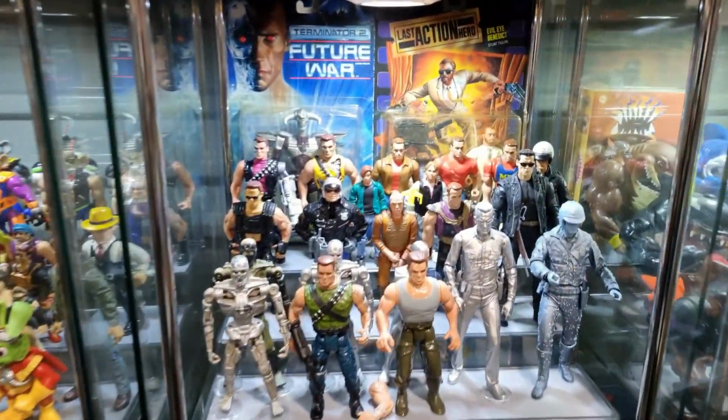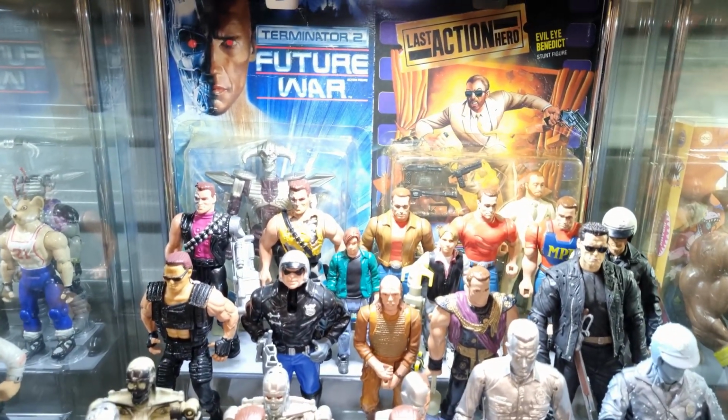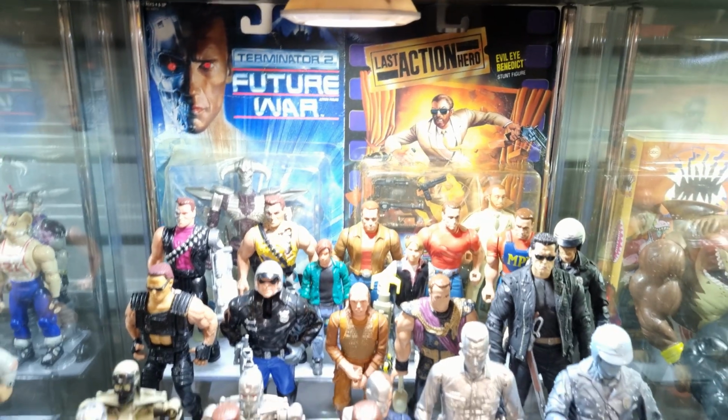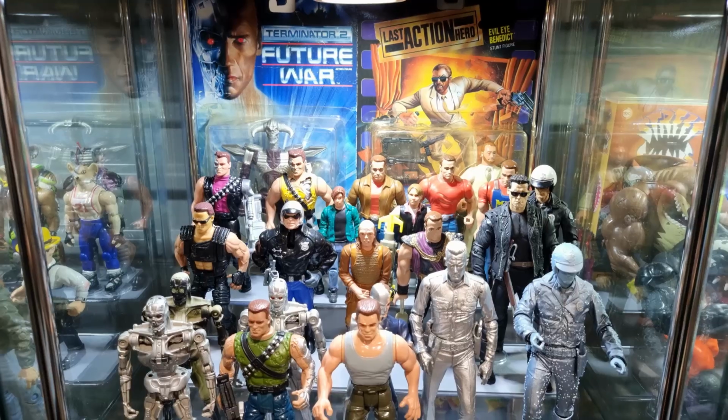And then more 90s movie figures here. This is a bit of an Arnie display, isn't it? So we've got the Terminator stuff. It is. Who doesn't like a bit of Arnold Schwarzenegger? So we've got the Last Action Hero. So that line's complete figure-wise.